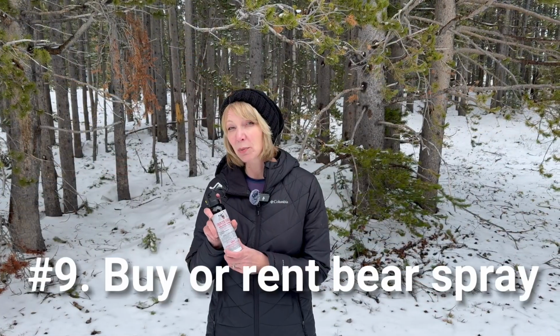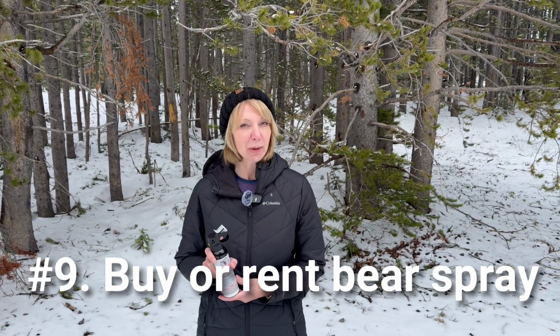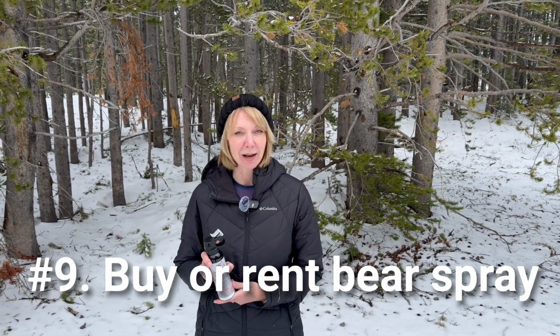Number 9, either buy or rent bear spray. It's highly recommended in Yellowstone because there's a lot of wildlife. There are a number of grizzly and black bear in the park, so they recommend if you're going to be out and about that you have this handy bear spray at your hip and available. We bought ours online on Amazon because our local establishments don't sell bear spray, but there are Walmarts who sell it in Cody or just outside of the park. There are also different locations in the park where you can rent some as well.